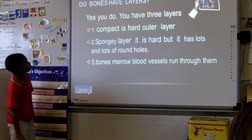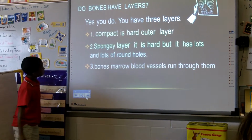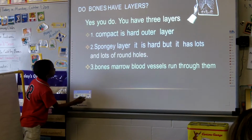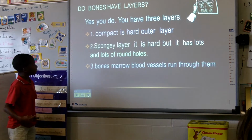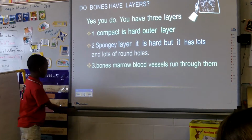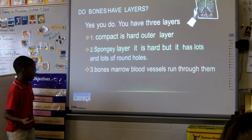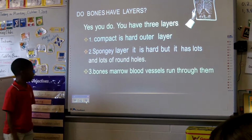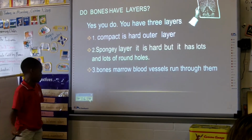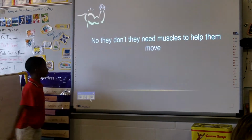Do bones have layers? Yes, you do. You have 3 layers. 1, compact. It is the hard outer layer. 2, spongy layer. It is hard, but it has lots and lots of round holes. 3, bone marrow. Blood vessels run through them. And that lights up.